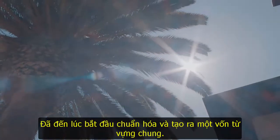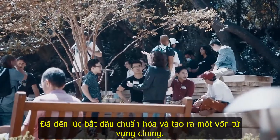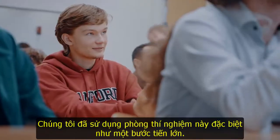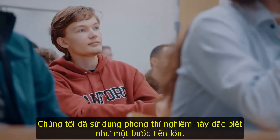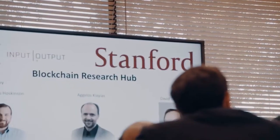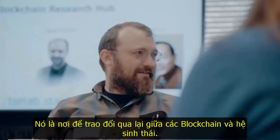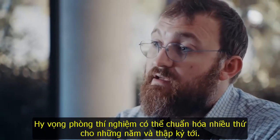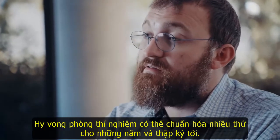The time has come to begin to standardize and create a common vocabulary and ultimately a common set of solutions that works for everybody. So we view this lab in particular as a major step forward in cross-blockchain communication, the cross-ecosystem communication, and our hope is that the work here can standardize many things for the coming years and decades.